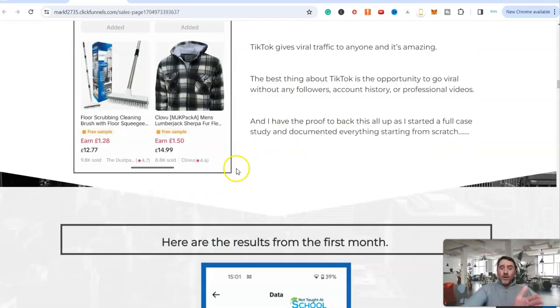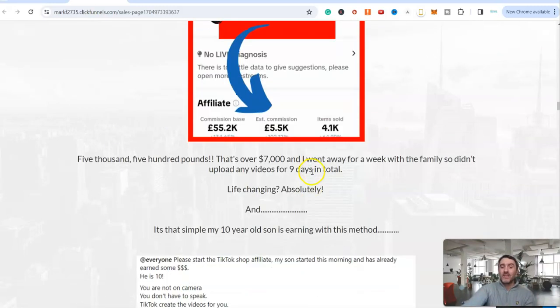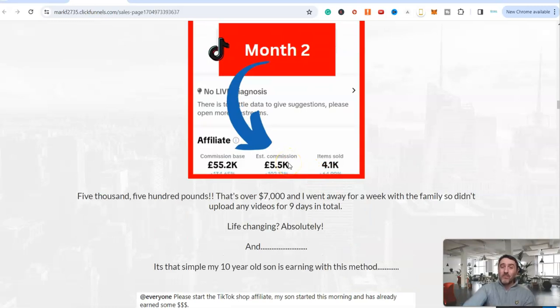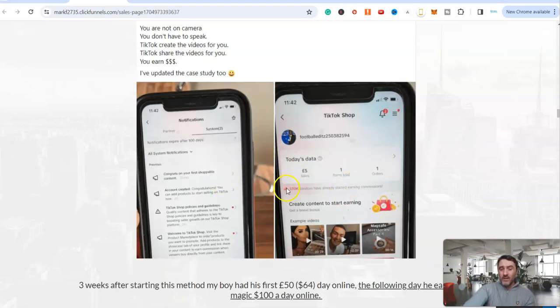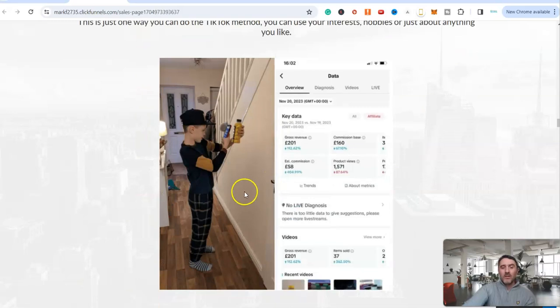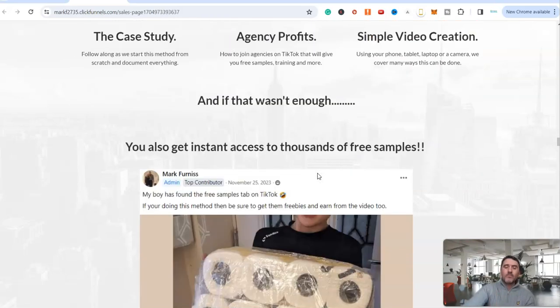But look, even if you don't want to go ahead and check this out, I highly encourage you to dive into this method, because we've earned some ridiculous money with this. My 10-year-old son, he's earning money with this. I'll show you this. So this here was within his first week. He earned money. And then if I scroll down here, you can see this is him over here. This is his estimated commission. On one day, he earned over $70. And then a few days later, he earned over $100 in one single day on TikTok as a 10-year-old. It's unreal. It absolutely is.